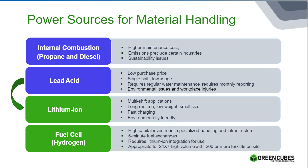While it has a low purchase price, it can only be used for a single shift if it's being used according to the manufacturer's instructions. It requires regular watering and maintenance, and monthly reporting for environmental issues, and workplace injuries are really common. So lithium-ion is safer and more environmentally friendly, and it's going to make more sense for most organizations, especially if they have very heavy use of their equipment.